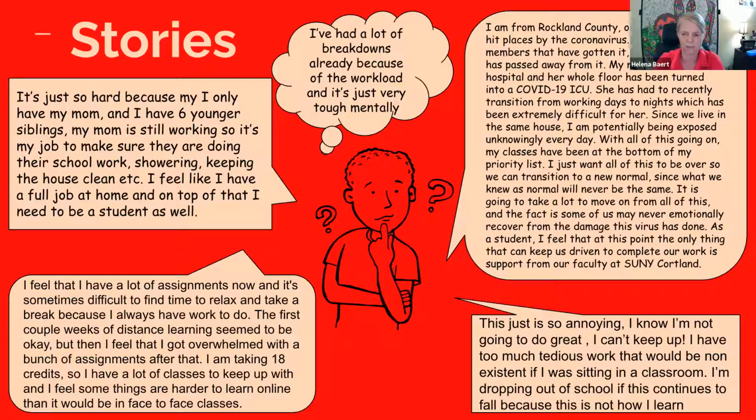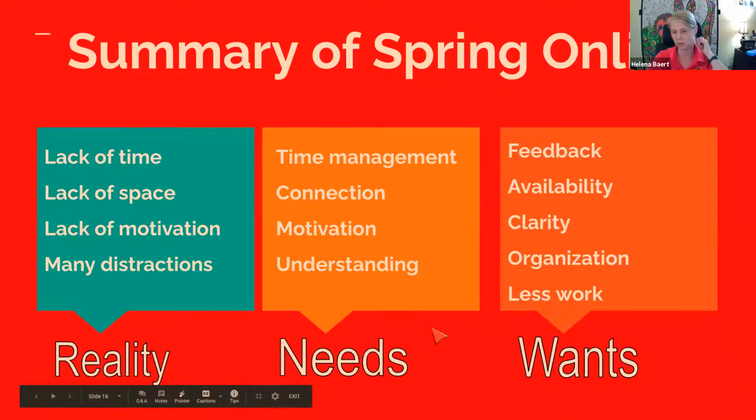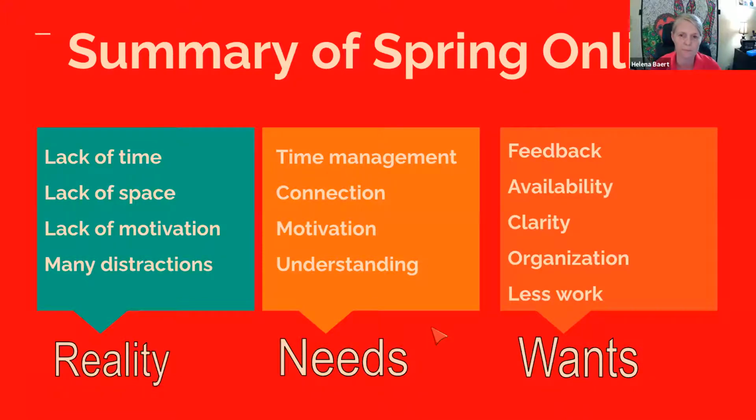So this is what I think is really important to note, and I think all the faculty are very passionate about it: every day is so dynamic. Everything can switch in a day, and there are so many different things popping up each day. So we need to come up with new strategies all the time.